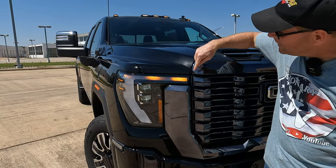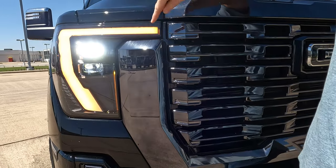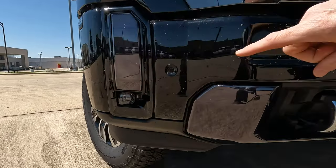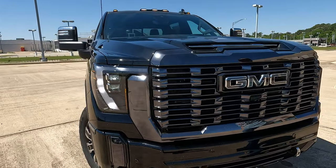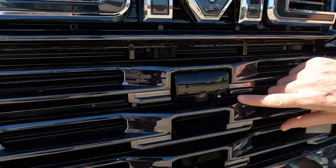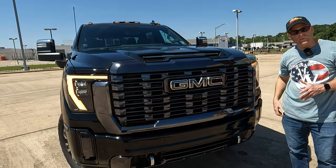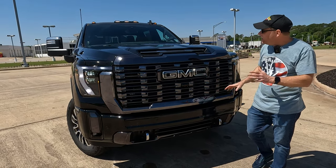You're gonna find your LED daytime running lights with the turn signal indicators built in, LED headlights, and down here on the lower portion of the bumper, we're gonna find the LED fog lights. I don't have those on right now, but they are there. Front camera, right here, one of the many cameras on this truck. This also has the front camera washer. That is the front camera washer right there. That runs every time you run the windshield washer fluid. We'll try and remember to show that to you later in the video.